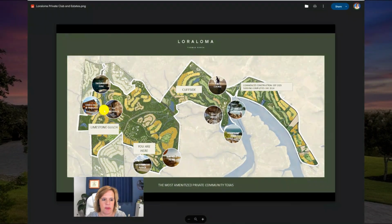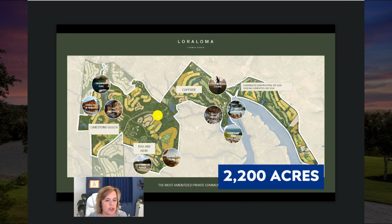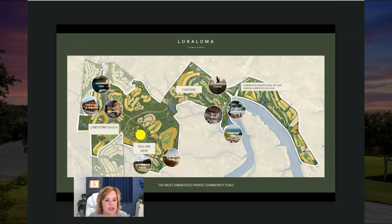You heard it here first. They're planned to open beginning of 2025. The golf, the homes are yet further behind, but we'll go through that in a little while. So to give you the view of this entire property, it's quite big. It's 2,200 acres large, and this is just the Loraloma portion that's shown on this map.